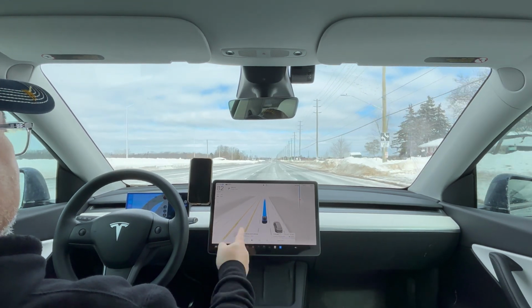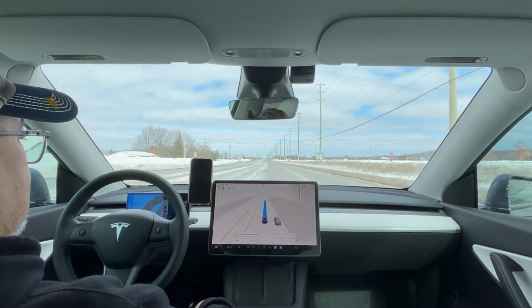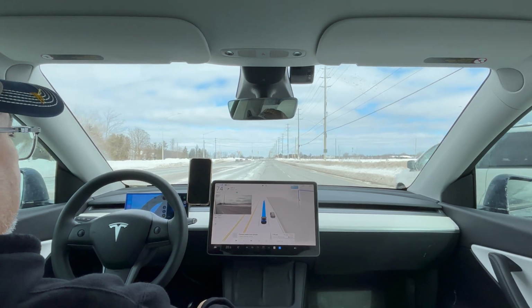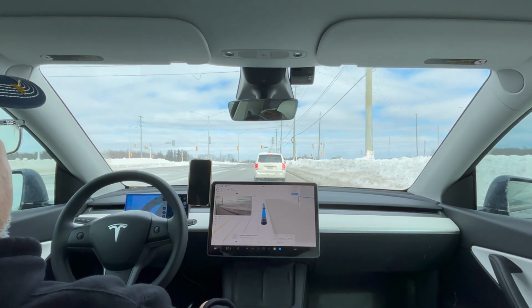Oh, see, now it's 60. It's coming up to a sign here that says 60. Let's see if the cameras detected and changed it. Yeah, it did. It picked it up, and now it's doing 60. And we're coming up to 300 meters. We have to turn right here. What are we going to do? Okay, so we slowed down to get behind this guy, and now we're turning right.